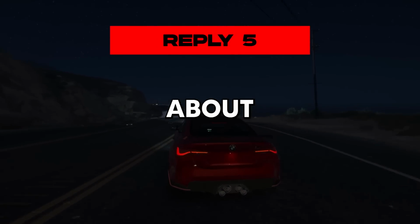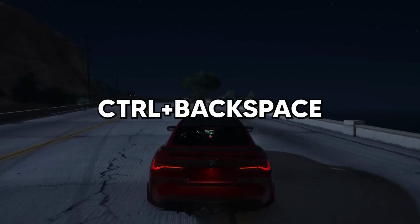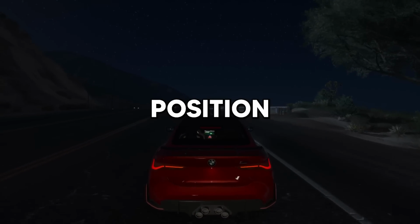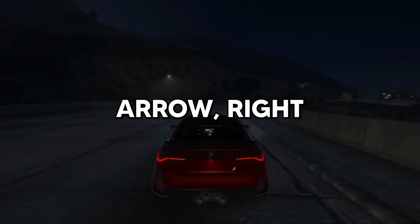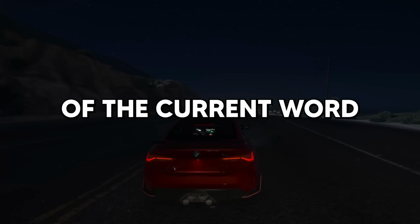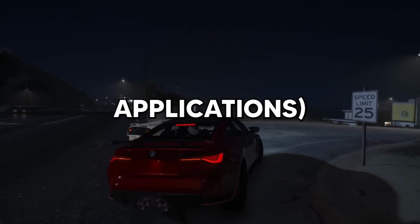Do other people know about Control plus Backspace? Instead of deleting a single character like Backspace normally does, Control plus Backspace deletes everything from the start of the current word to the current cursor position. Holding Control also triggers an upgraded version for a few other keys. Control plus left arrow or right arrow, move to the start or end of the current word. Control plus Home or End, move to the start or end of the current document. Only works in supported applications.